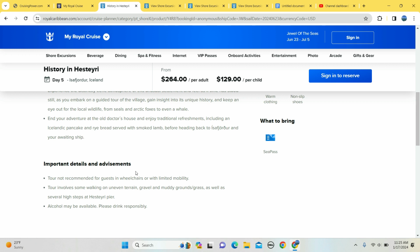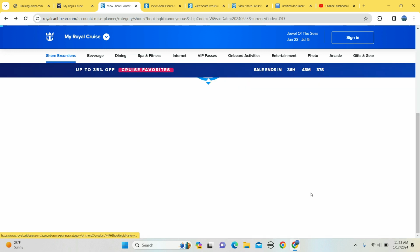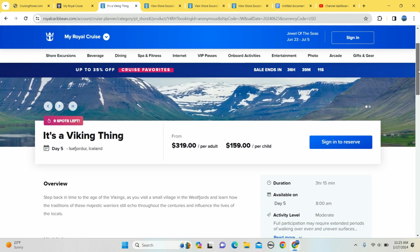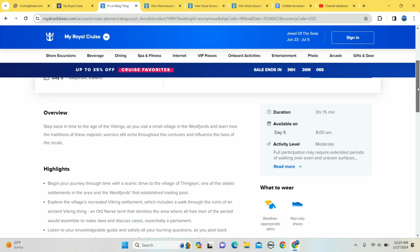Man, you talk about combination. Not recommended for limited mobility. It's a Viking thing. 9 spots left in this. $319 per adult, $159 for kids. 3 hours and 15 minutes long. Leaves at 8 in the morning.